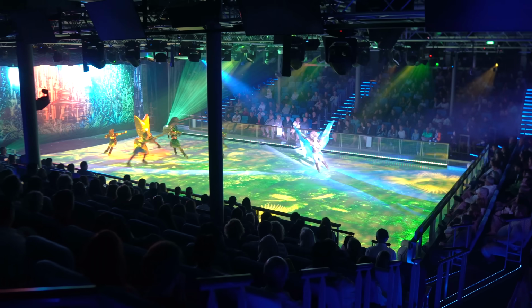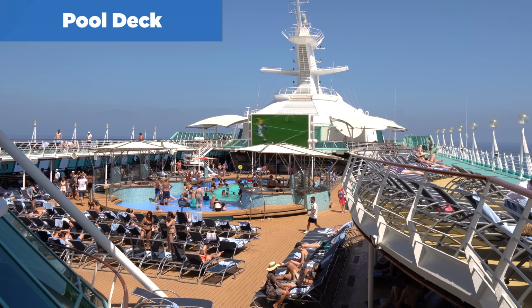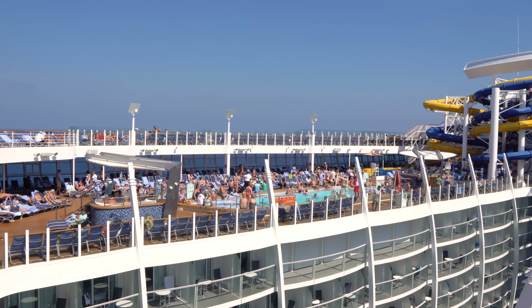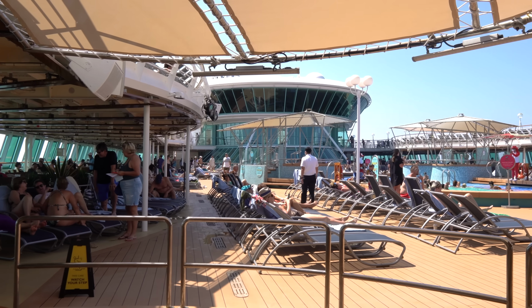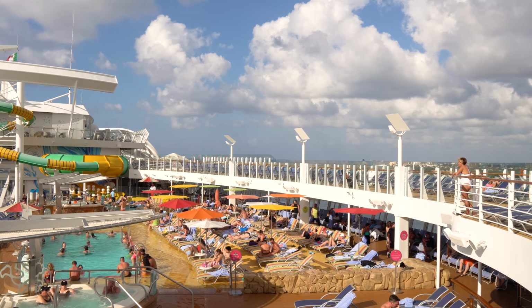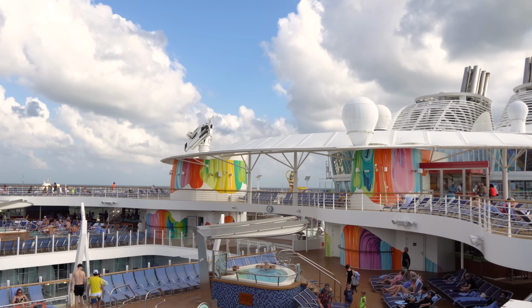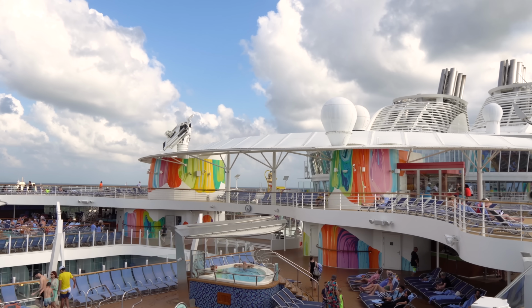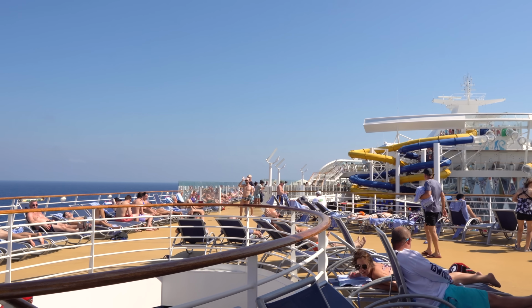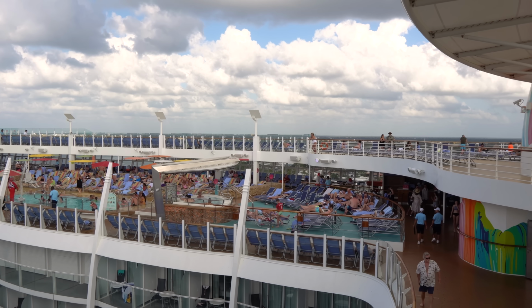Let's move on to the pool deck, which had a much more relaxed vibe on Rhapsody of the Seas compared to Symphony of the Seas. Although I preferred the entertainment on Symphony, I preferred the pool deck on Rhapsody. With so many passengers on Symphony of the Seas, the pool deck was packed nearly every time I tried to use it. I wasn't interested in sharing a hot tub with 20 other passengers or swimming in a crowded pool full of kids. I noticed much more chair hogging than usual as well, and it was nearly impossible to find a pool chair in the middle of the day.